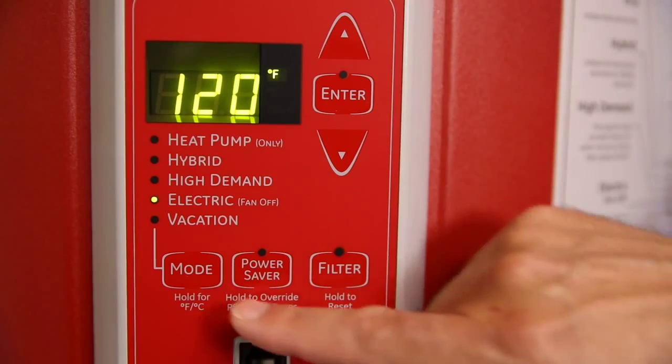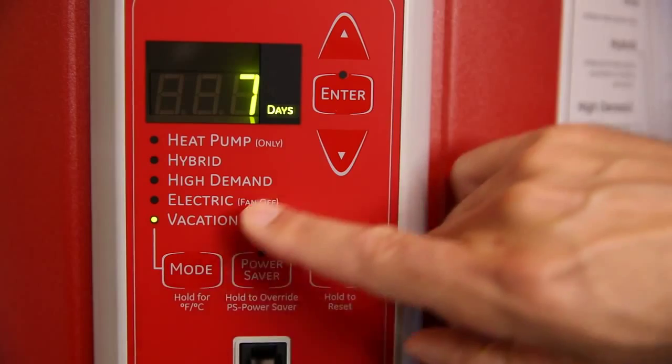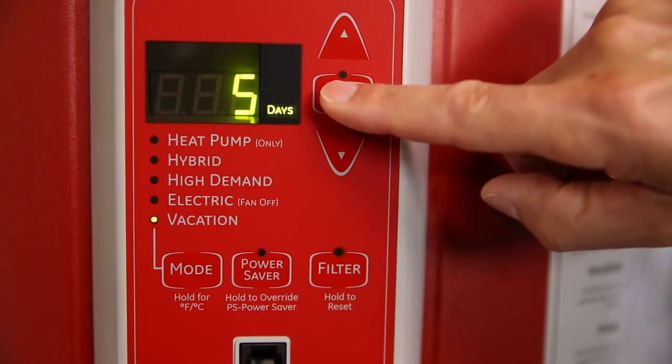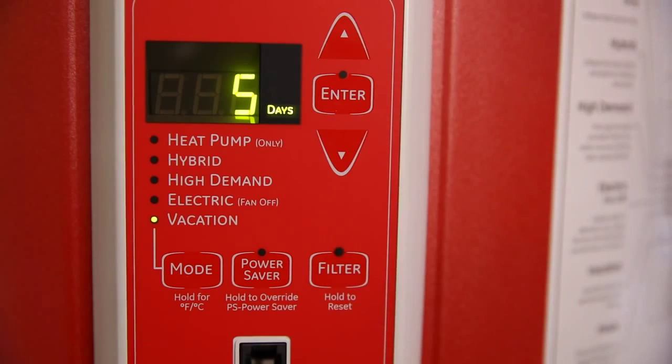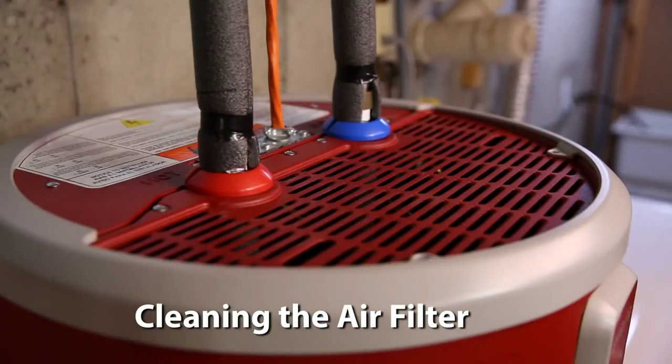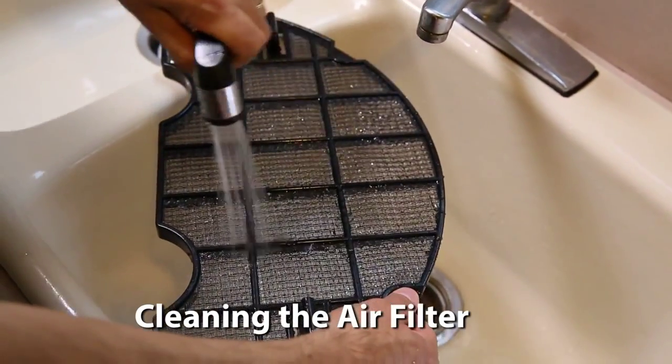This unit also has a vacation mode. You tell it how many days you'll be on vacation, and it will turn itself down while you're gone and come back on before you return home, so there's hot water available when you arrive. As heat pump water heaters circulate air over their internal heat pump, a filter helps clean the air. This filter needs to be cleaned occasionally. Simply rinse it in a sink or vacuum it clean.